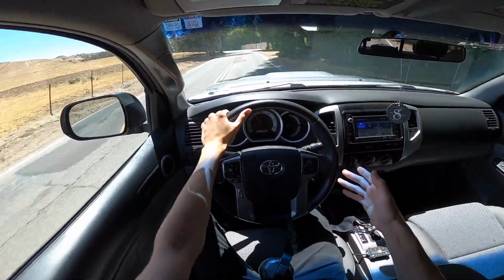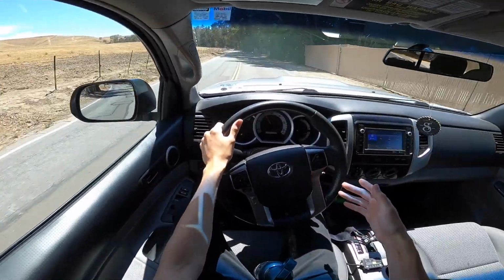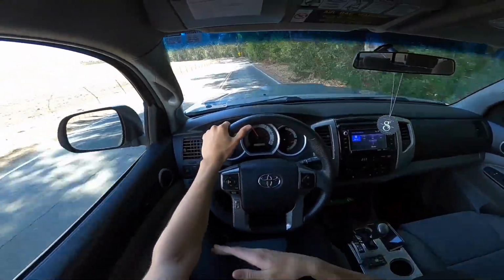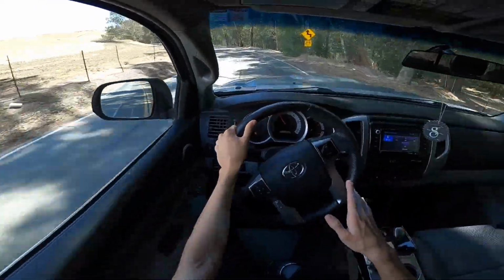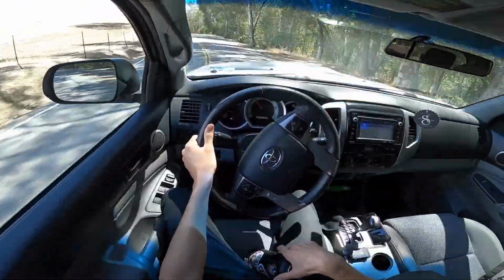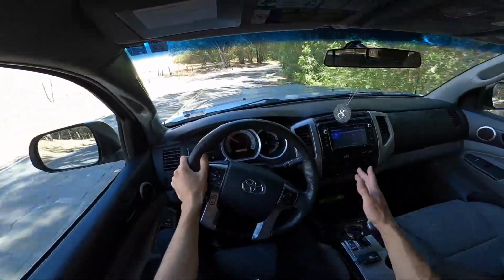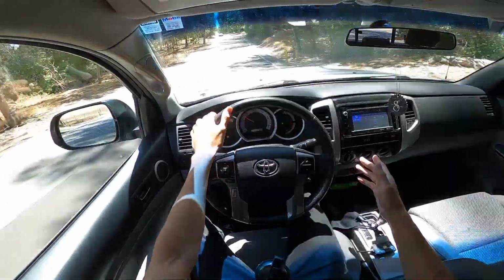So the exhaust also decreases a little bit of that comfort that you get from just a fresh off the lot vehicle. But again, it's nothing that I mind. If you're an off-road person at all, this is minor stuff that you won't even notice or mind on your daily commutes. The only time I really notice it is when I'm driving somebody that's not into off-roading, or cars in general for that matter.